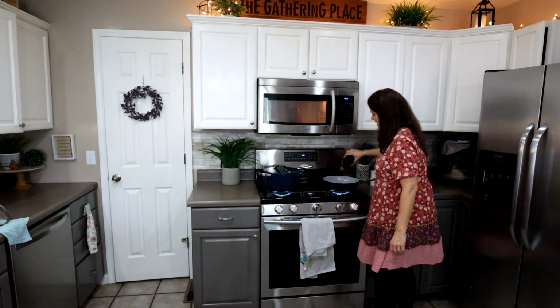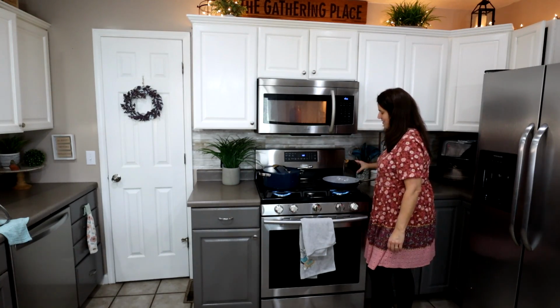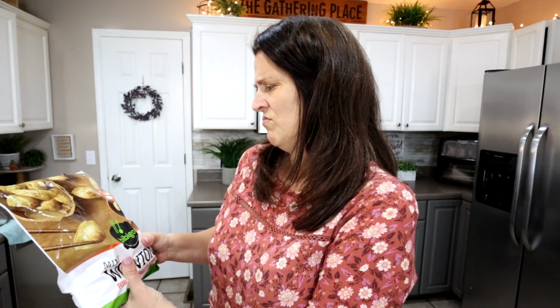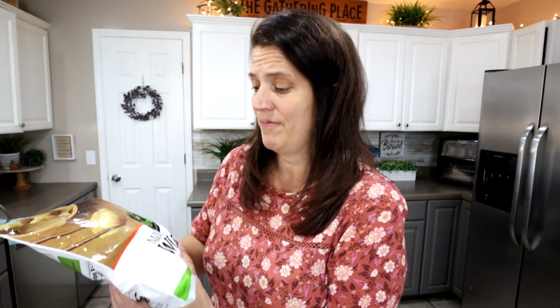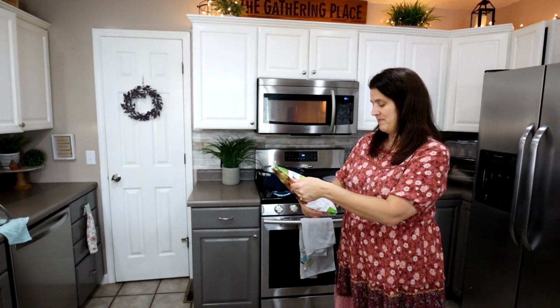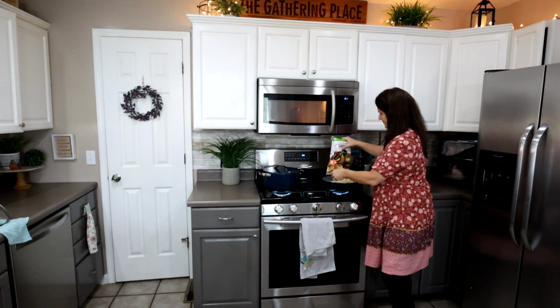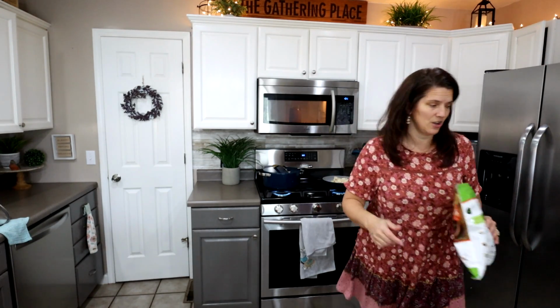I thought they were pot stickers, but they're not. They are actually wontons. Mini wontons? I don't even know why we got these ones, but they're good. I'm just going to put these in a pan and just pan fry them. About 5 minutes. Okay, it says you can put them right in broth. So that's good to know. If you could put them right in broth, that would be really good too.